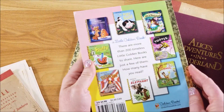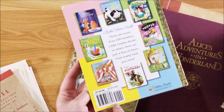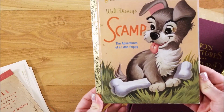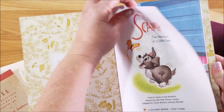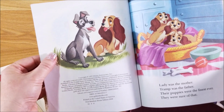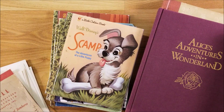I don't think it says it's a reprint, but I'm sure it is, because in 1963 they would not have a UPC label on the back. But I just thought it was cool because I'd never seen that little golden book before. And then this one as well. Scamp. Thought it was super cute. This one, another reprint. Says it's from 1957, but obviously not. So that is what I received for Christmas this year that I can use in my junk journals.